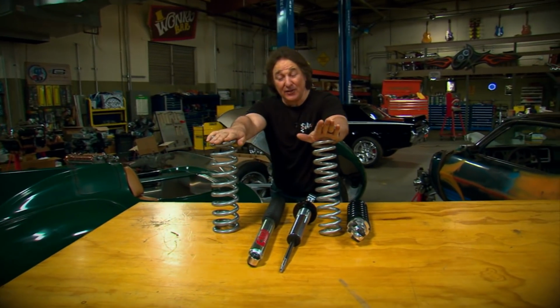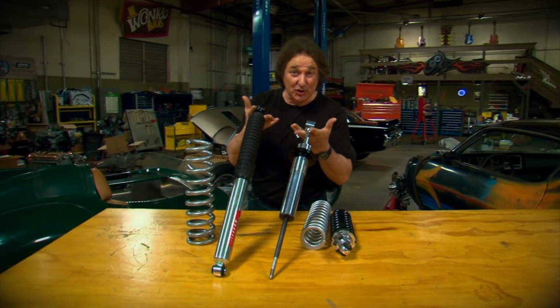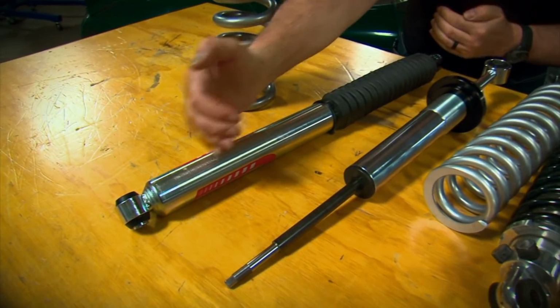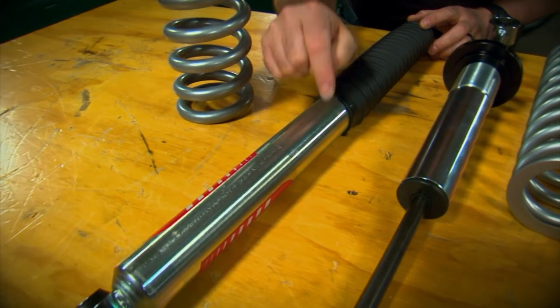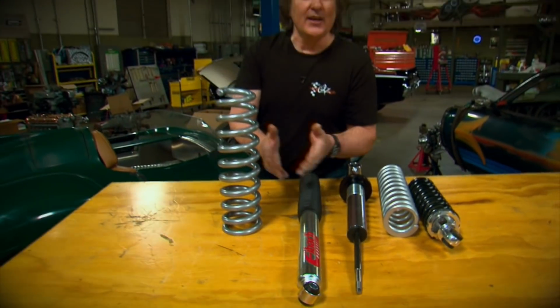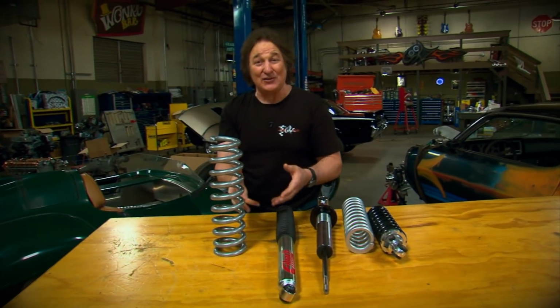Now, understanding the spring is only part of the equation. The other half is the shock, because the shock controls the movement of the spring through compression and rebound. And it does that through special valving that's inside the shock. That's why it's important to have a shock that matches the spring that you're using. That's why Eibach doesn't just build springs anymore, they do shocks too, so you have a matching set.